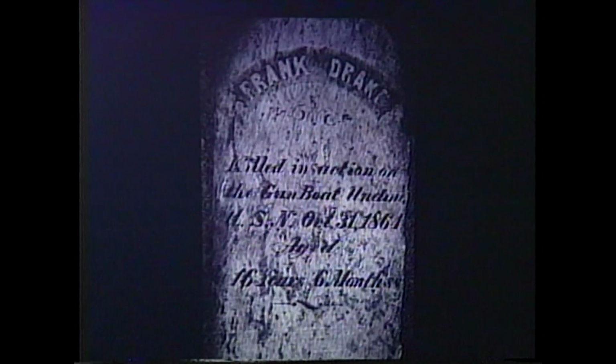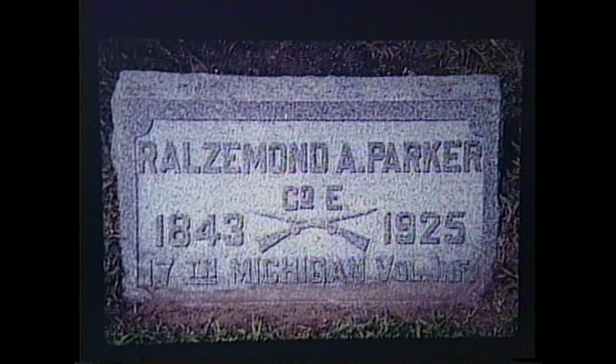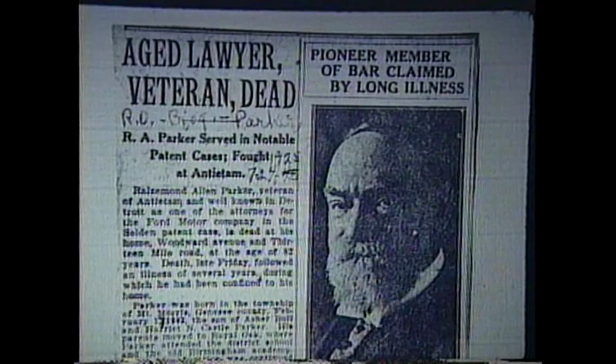Well, this is right there near Elijah Drake's monument. This is a monument to Ralsman A. Parker, who served in the Union Army. And he was involved in the Battle of Antietam, I guess it is. He also became a respected attorney in Detroit and died in 1925 at a rather advanced age.